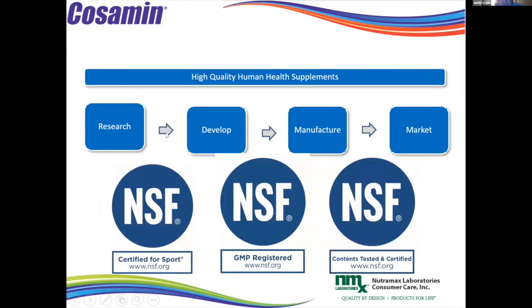Our main thing is we want to research, develop, and manufacture and take products to market that have all these three things. And we've managed to do that for the last almost 30 years now. So we do have multiple certifications through NSF. And so those are also things we're very proud of. And we're in all the marketplaces. Our human products are everywhere, as well as our pet products.